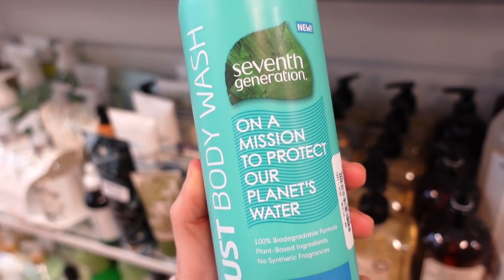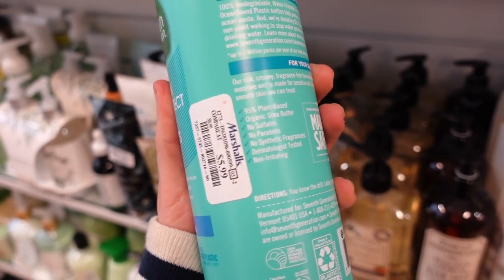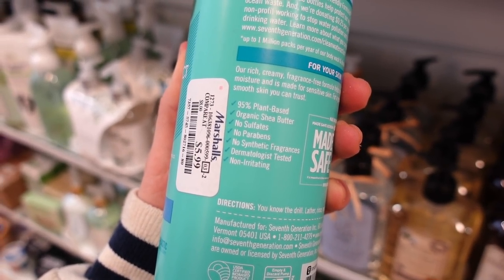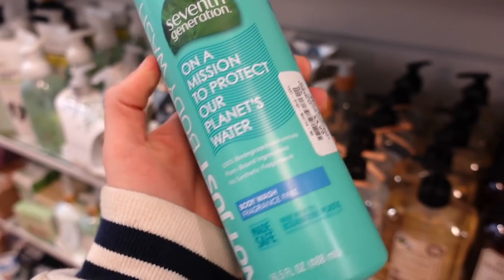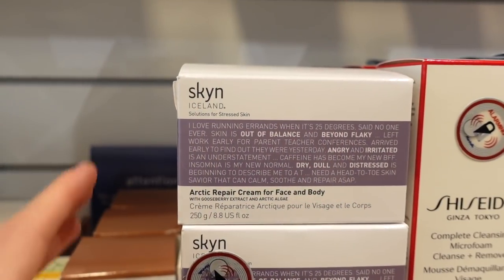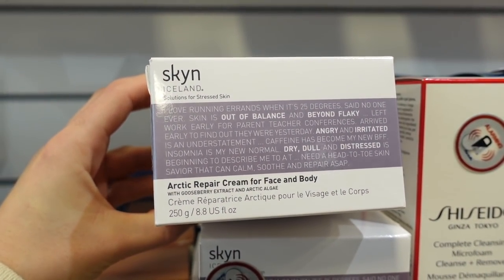They also have the 7th Generation Body Wash here, fragrance-free. $5.99. It is free of sulfates, parabens, 95% plant-based, no animal testing. Really, really cool. I don't think I've ever spotted this here yet. Exciting stuff. They also have a bunch of these Skin Iceland Arctic Repair Cream for Face and Body.